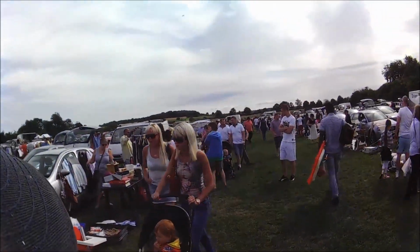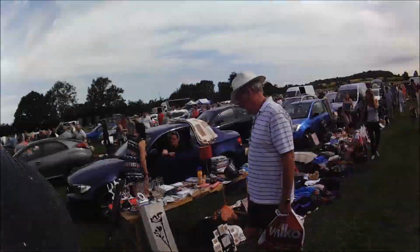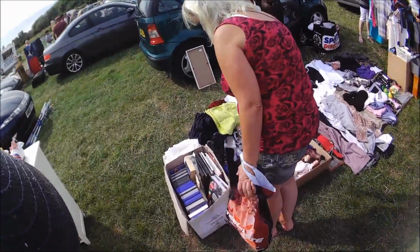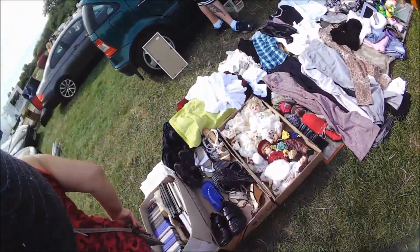Sims and bars. A few more PS2 games in this box. Not bad titles, actually.